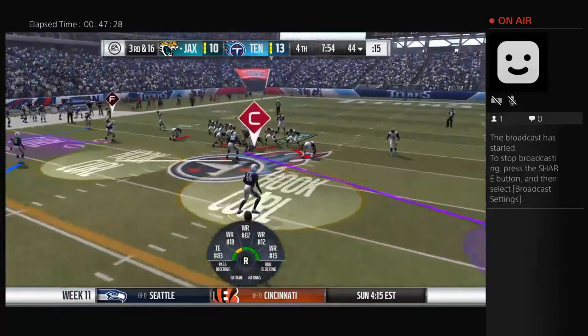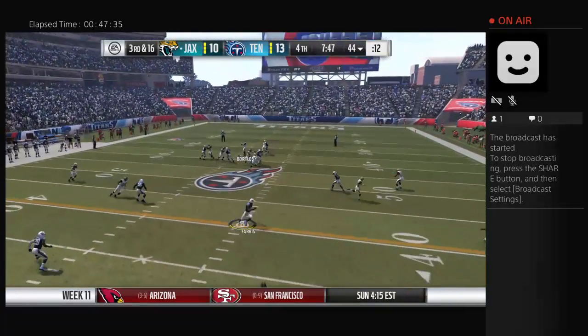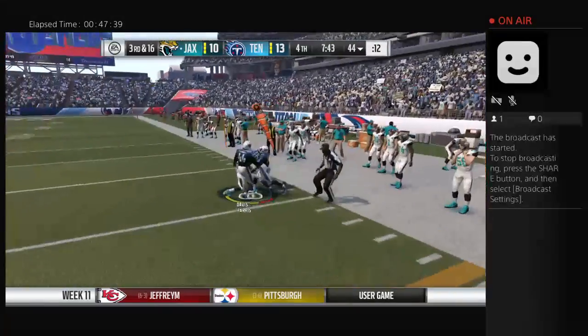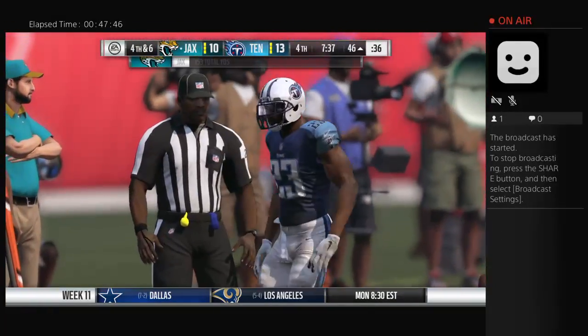And on 3rd down, a nickel formation here defensively. On 3rd and long, it's Bortles. He's got time in the pocket. And Davis with it left side. And he'll take it down shy of the 45 at the 46. They pick up 10, but it'll still lead to a 4th down.